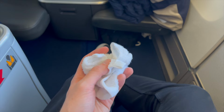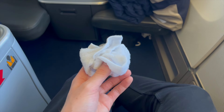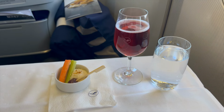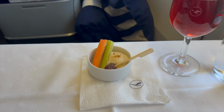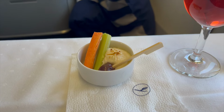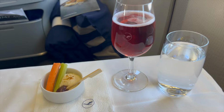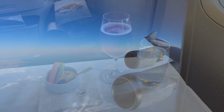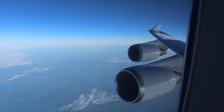A hot towel was handed out about 1 hour after departure to commence the dinner service. The new Lufthansa service concept introduced this year includes an amuse-bouche just before dinner service. Today we got carrot and celery sticks as well as an olive and hummus. While this is a very nice touch, the food selection doesn't really fit business class in my opinion.